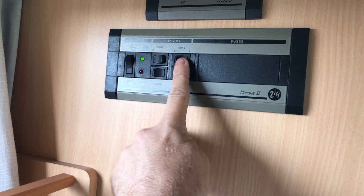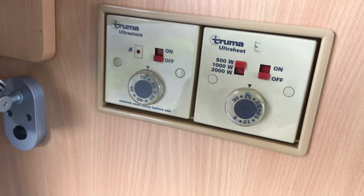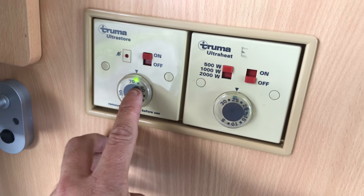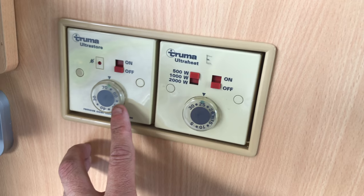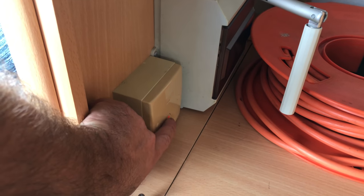That's for the water pump, ancillaries, lights. So you've got the extra Truma control panel. So we switch this on here, green light comes on, that's clicked on now. That is going to operate the water on gas if you was wild camping. If you was plugged into the mains, then you've got the hot water on the mains, 240.